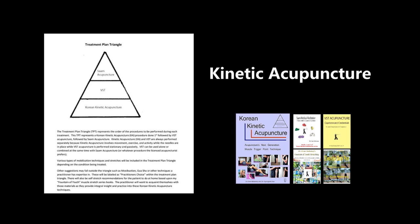There will also be self-stretch recommendations for the patient to do at home based upon my Fountain of Youth Muscle Stretch book series. The practitioner will want to acquaint themselves with those materials as they provide integral insight and practice into these Korean kinetic acupuncture techniques.